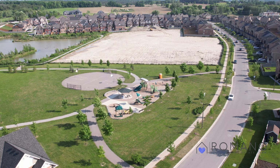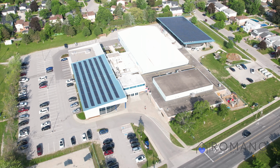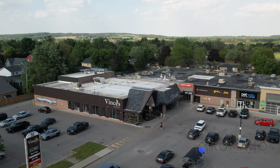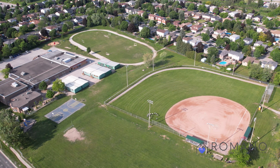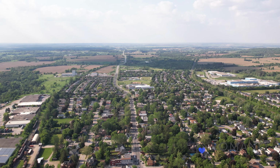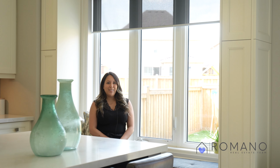Town has an array of amenities. Tottenham Conservation Area is where you will fish, swim, camp, and toboggan. Nearby, you have three grocery stores and Home Hardware. If sports is your thing, there are plenty of baseball diamonds, indoor and outdoor hockey rinks, which are attached to the local community center. Keeping yourself healthy won't be a problem with two gyms and plenty of walking and biking trails.